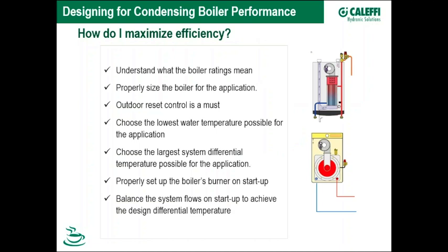Okay? We're going to talk about the boiler ratings. You really have to understand what they mean, so when you're trying to achieve it, you know where there are shortcomings in the actual application. We'll talk about proper sizing of the boiler. We'll talk about outdoor reset. And we'll keep coming back to this. For me, outdoor reset is a must with a condensing boiler.